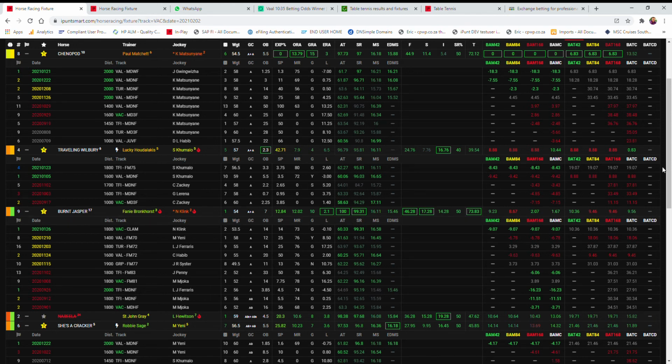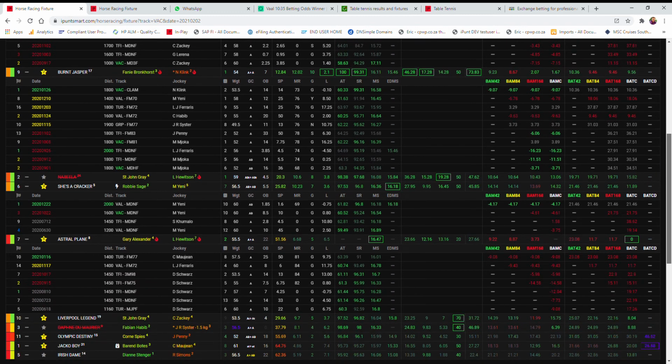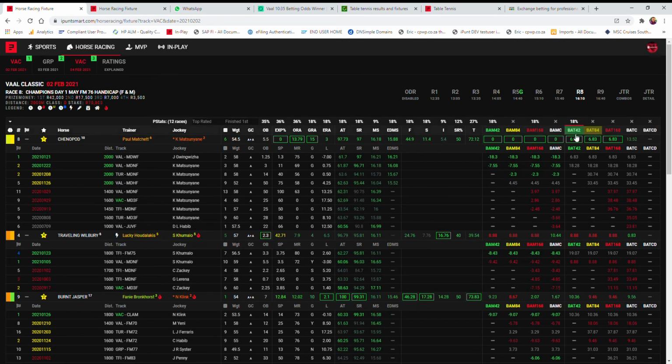My second choice, she is a cracker. Robbie Sage is my third choice. Another one that's just won his maiden, so it's not an easy race here. Travelling Wilbury has just had 1 run after being a maiden. And then Astral Plain has had now 4 runs since not being a maiden anymore. Open field and nothing on the nose here. But yeah, Chenopod definitely the best value if I'm looking at Matsunyane and what he's achieved and his last improvement. Fortunately, that improvement was with Guinguicha and not with Matsunyane, so nothing really standing out here.